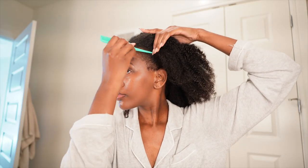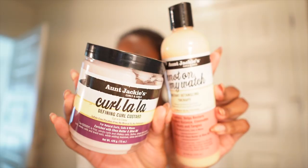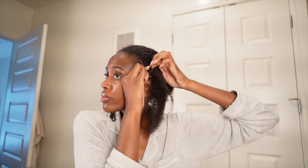So I actually love to do this whenever I'm putting on wigs, because it really does help me to lay my hair flat, and I also don't have to braid my hair because I cannot braid my hair to my scalp at all. So if you are in the same boat as me, this is also a great way to lay your wigs without having to actually braid.